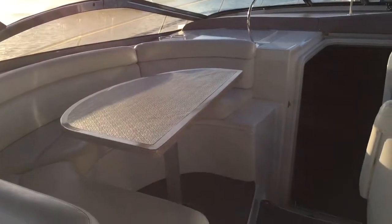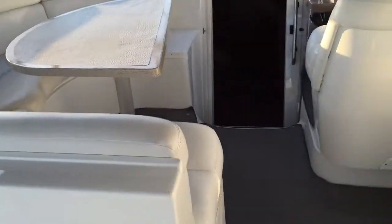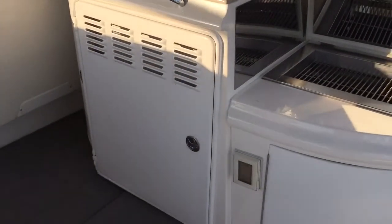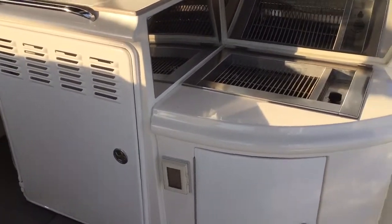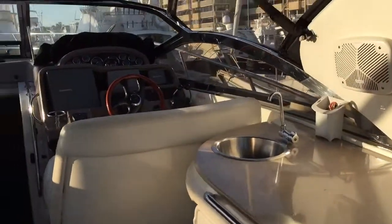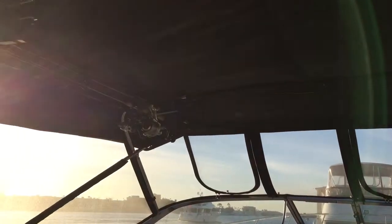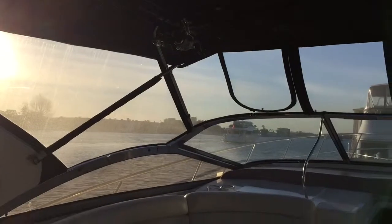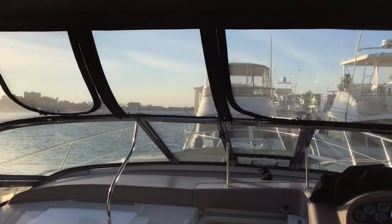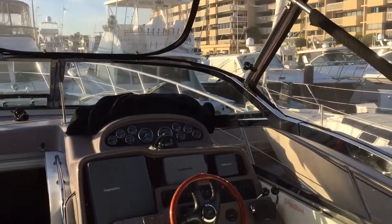This U-shaped sitting area drops down to make a sun lounge. You also have a large refrigerator / ice maker here in the wet bar area, and your propane barbecue grill. Got rod holders up top of the bimini. The windows forward are all the polycarbonate windows, nice and clear.